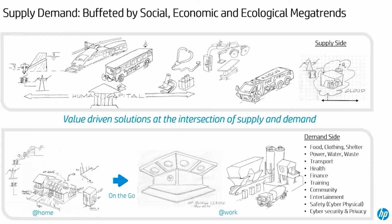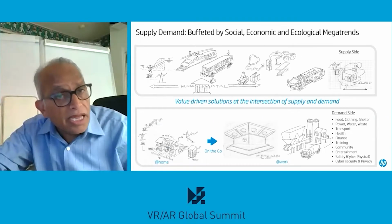of supply and demand. As we look at our day-to-day lives, our day-to-day needs, the demand-side needs, food, clothing, shelter, power, water, waste, transport, health, finance, and so on, including cybersecurity and privacy, at home, on the go, and at work, are being met by a pool of supply-side resources. Power, water, waste, transport, and so on.